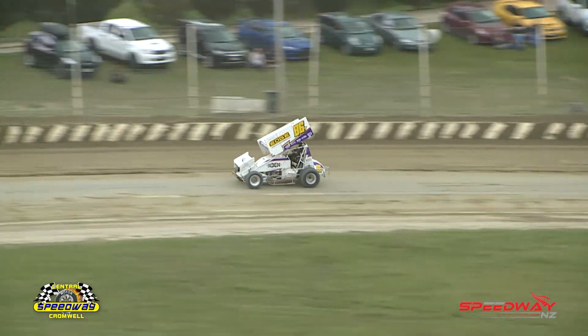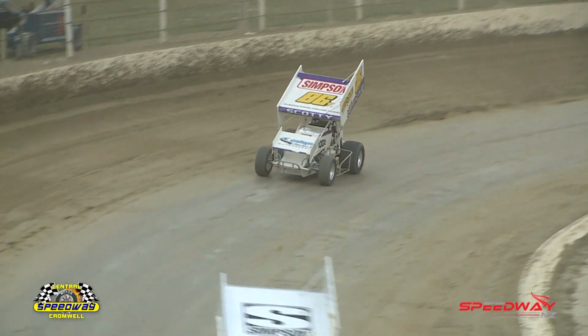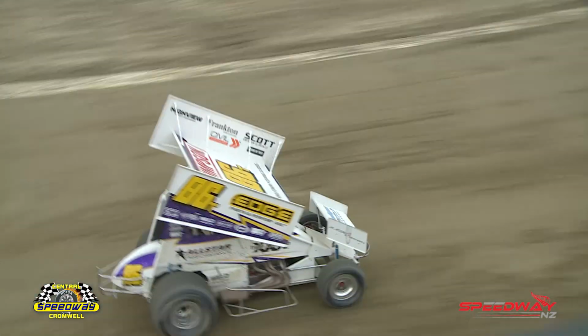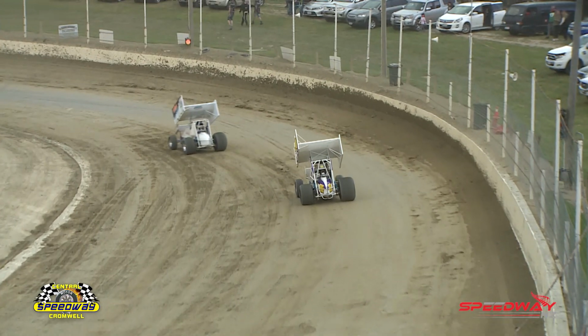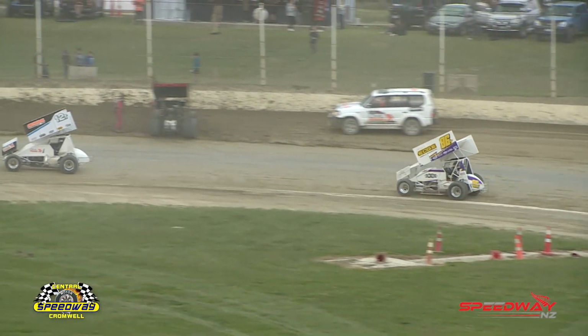Almost got it spun around. Unfortunately, picked up some of that loose clay, which was going to fire him straight at the wall. They had to get out of the gas, which ultimately means a stall. They'll just push him back down on the track and get him up and away again. He'll have to start off the back.